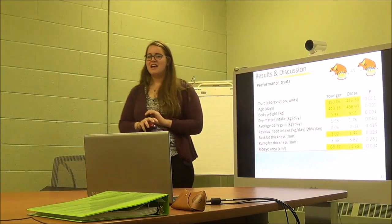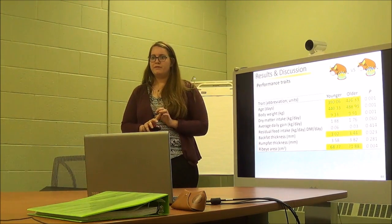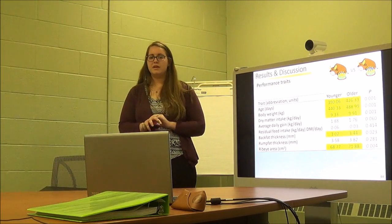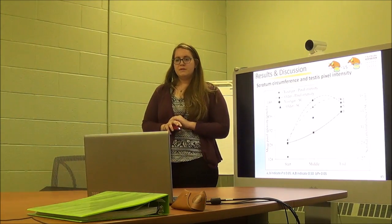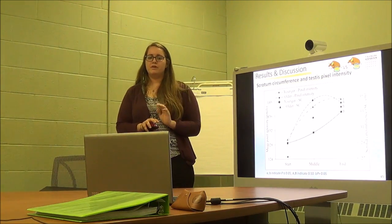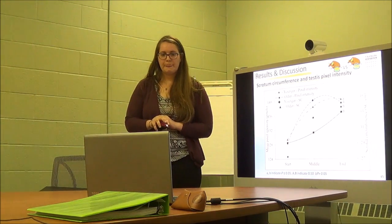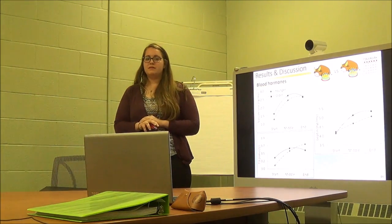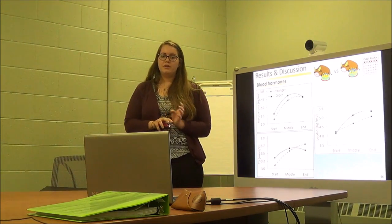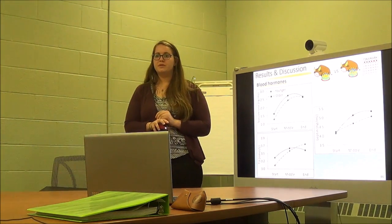So now for some results. When we look at the performance, we observed lower body weight, lower feed intake, lower back fat thickness, and lower rib area in younger bulls. We also observed lower scrotal circumference in the younger bulls, which follows the literature, and then differently from other studies, we observed a trend toward higher pixel intensity in younger bulls. There was no difference in the blood hormones between age groups, and differently to my first study, although the curves for testosterone appeared lower in younger bulls, there was no significant difference.